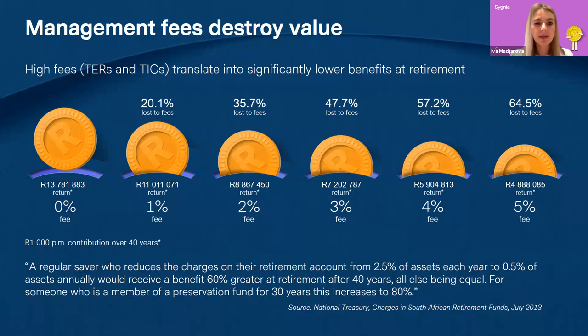So the findings by National Treasury were that if a regular saver is able to reduce the charges of the investment portfolio in a retirement fund from 2.5% to 0.5% of assets annually, their benefit at retirement would be 60% greater after 40 years. So that is very, very powerful, how much more you can get out of your investment account if you manage to pay low fees.